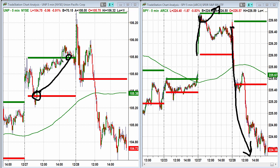And in fact, you could tell with precision what UNP was thinking, and here's why. First of all, buyer in here, or at least that's where you're looking to be a potential buyer, and you go home with a slight profit. The next day, today, when the SPYs and everything else opens higher, UNP actually opens above the high of the prior day, so it's stronger.